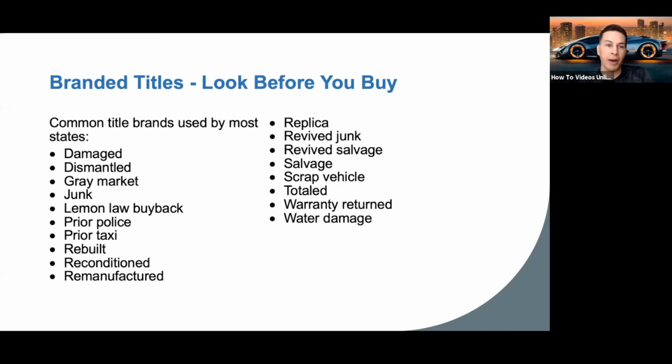Some of the common title brands used by most states, and remember, it varies from state to state, include damaged, dismantled, gray market, junk, lemon buyback, prior police car, prior taxi, rebuilt, reconditioned, remanufactured, replica, revived junk, revived salvage, salvage, scrap vehicle, totaled, warranty return, and water damage. I'm not going to go in depth on each and every single one, but I am going to cover some of the more common ones that you see.